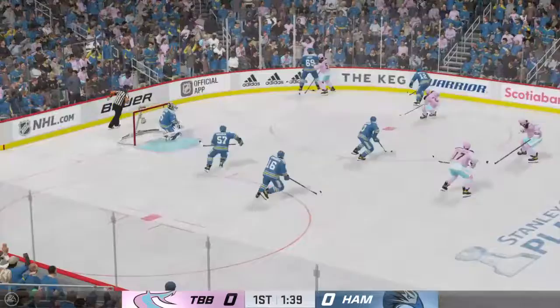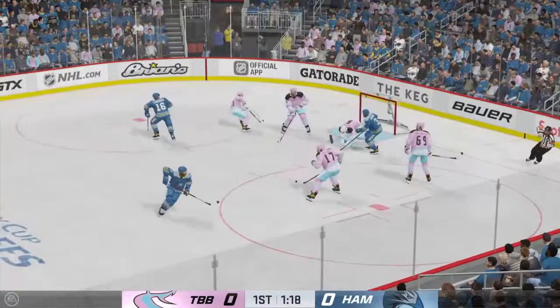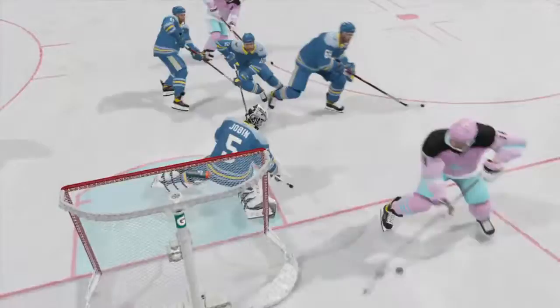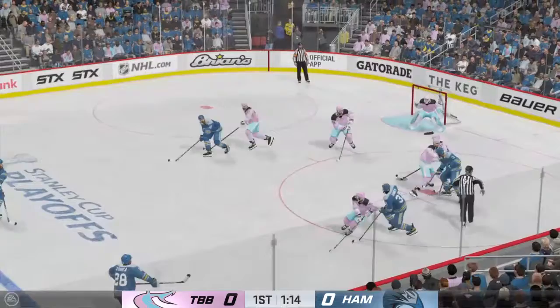Michaud to Anna Zibeth. Into Basher. And Hamilton had to show they were still in that game. A lot of good chances for Tampa Bay lately. Steelhawks just went ahead and got a decent shot. Get some momentum back before going for the first intermission.